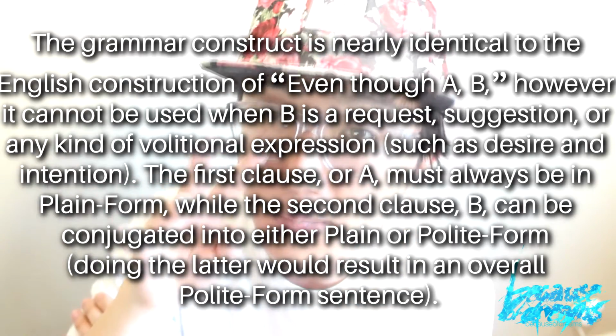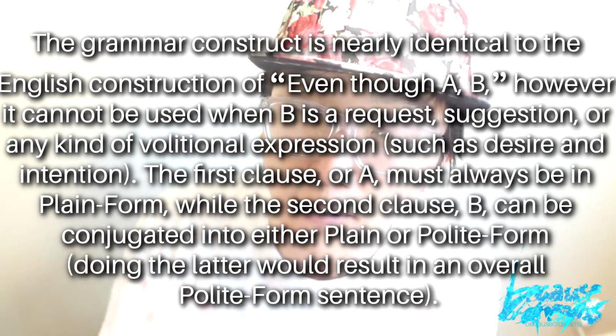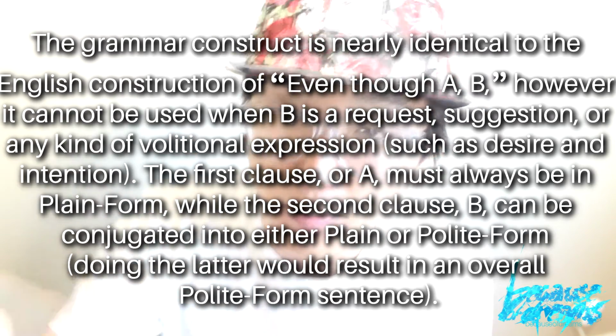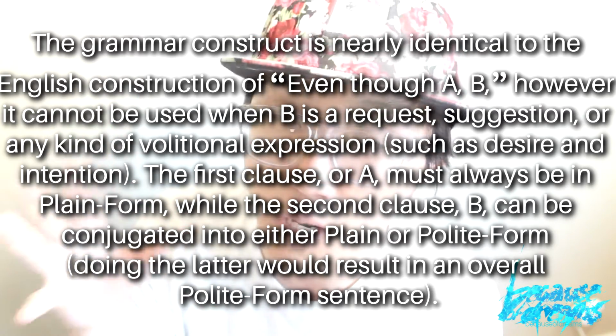So that's pretty much all the basic information that we need to know before we delve into some specific examples. But for the examples themselves, we're going to split them into categories. First up, we're going to go with using verbs with this grammar construct. Then we're going to move into adjectives, and we'll split the adjectives into i and na adjectives, and then last we'll cover nouns with this grammar construct.